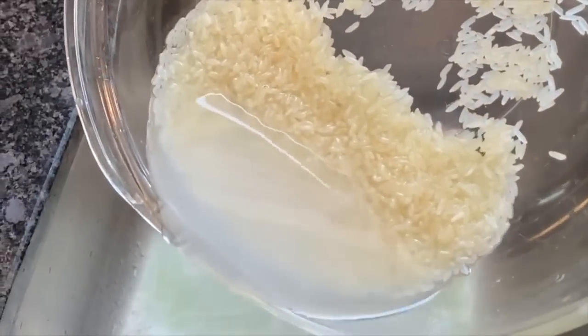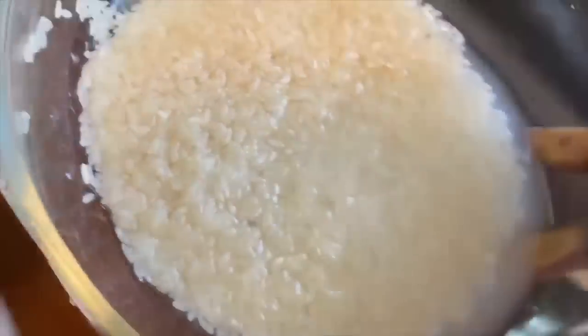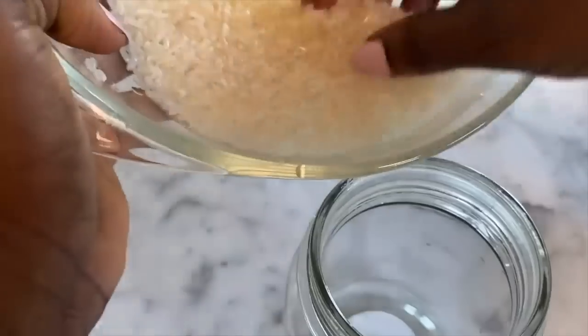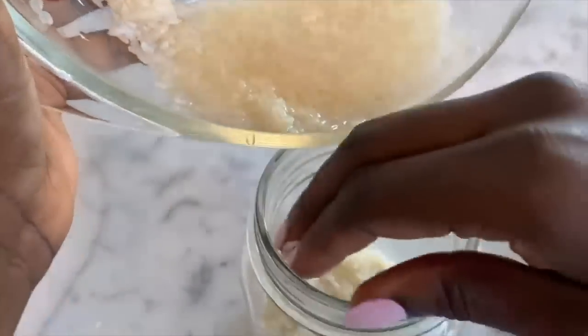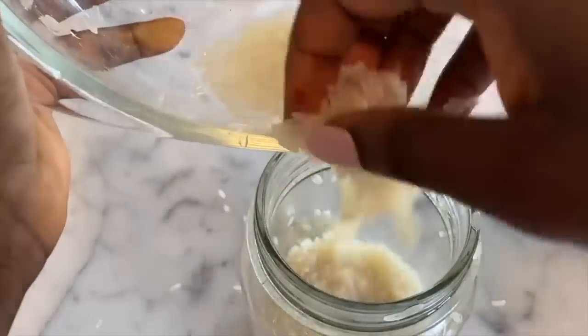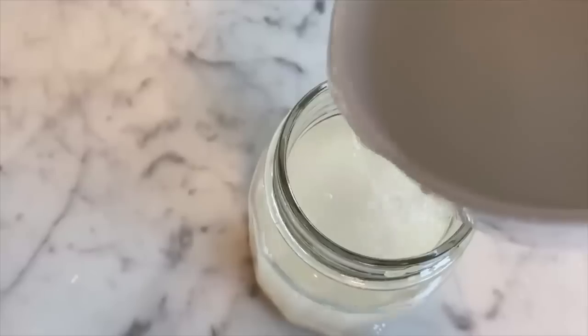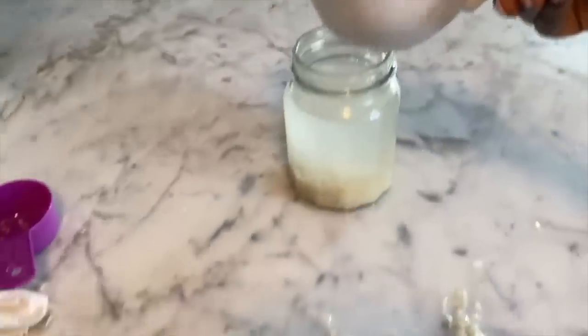And if you need to, you can rinse it as many times as you want. But in this case, one time was enough for me. So now I'm just going to go ahead and transfer my rice to my mason jar. The mason jar is very important because you need something to be able to seal off your rice so there is absolutely no interference from air to your rice.